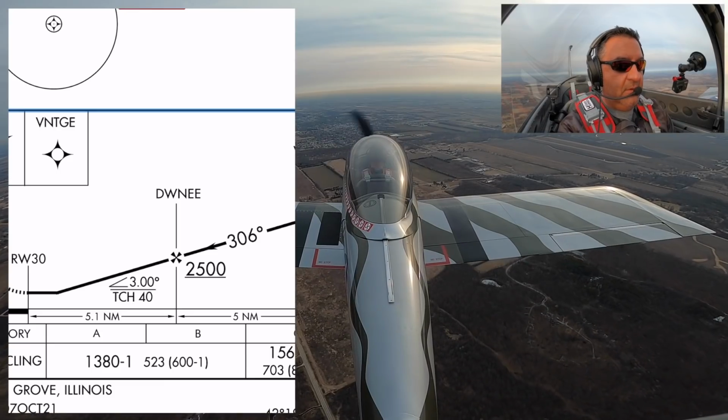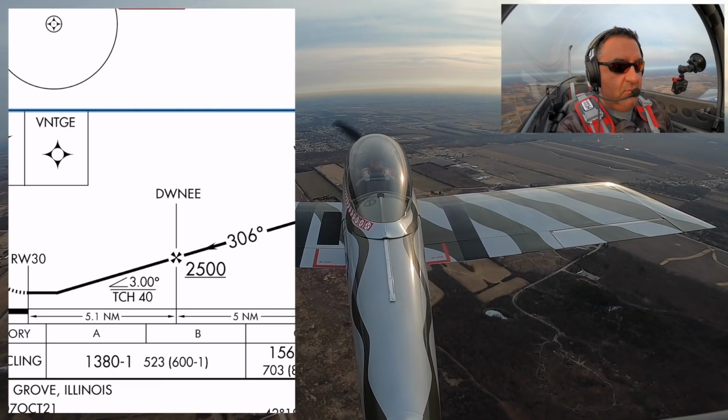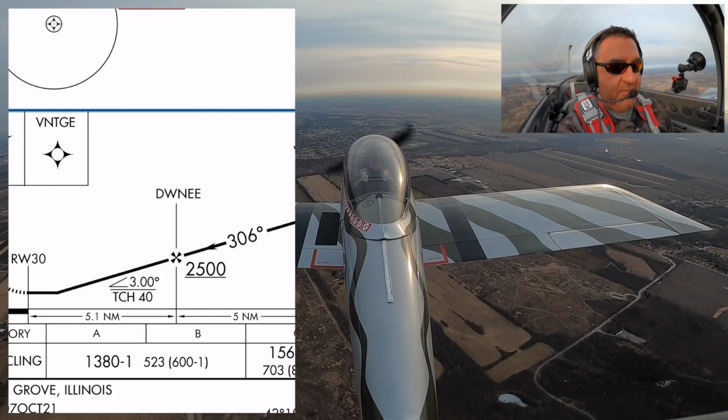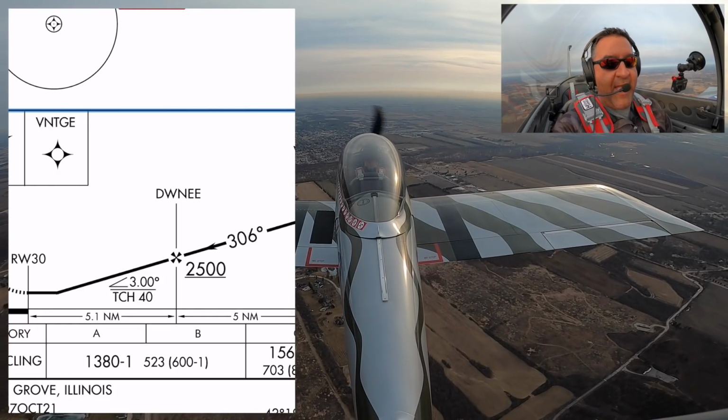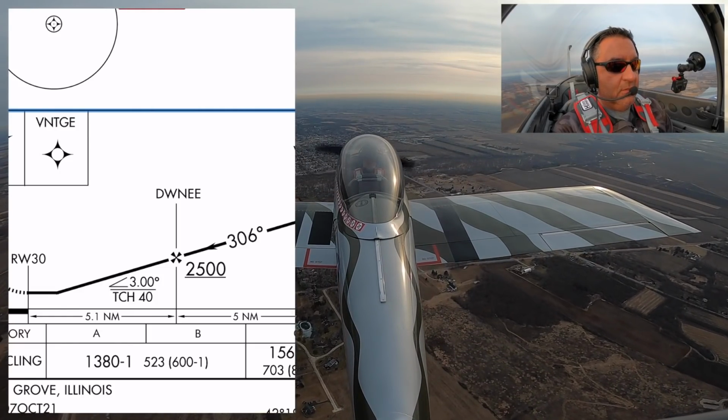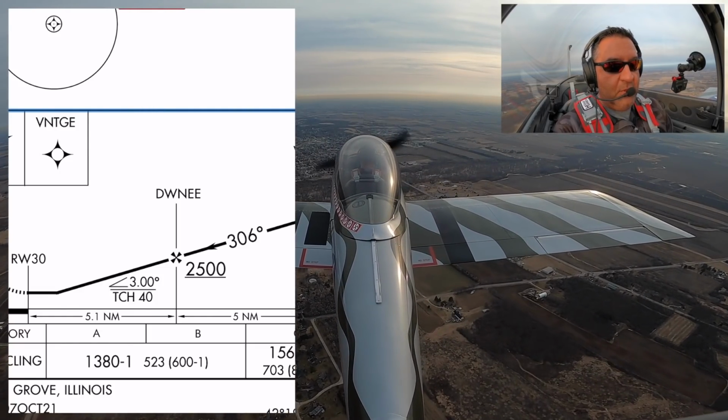So I'm going to set my minimums, 1,380. I think that's what I said. 1,380 feet is the minimums. That's MSL, or mean sea level. I have that set.